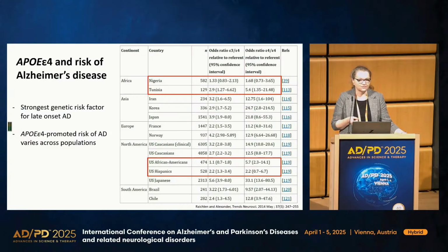Let's look at the data she shared. The ApoE4 promoter risk of Alzheimer's disease appears to vary across populations. For example, in some African populations, where we have the odds ratios here for E3, E4 subjects and for homozygous individuals, you can see that the risk of Alzheimer's disease in the Nigerian population is not at all as high as in some of the other populations, like the Korean population, where you might have a 25-fold higher risk of Alzheimer's disease if you are homozygous.